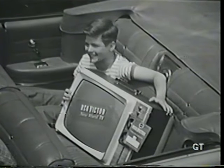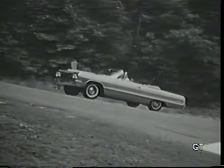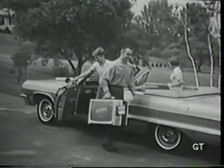This new portable TV from RCA Victor and this car have a lot in common. When the car needs more power for hills, it automatically shifts to a lower gear. RCA Victor TV shifts gears too, electronically.